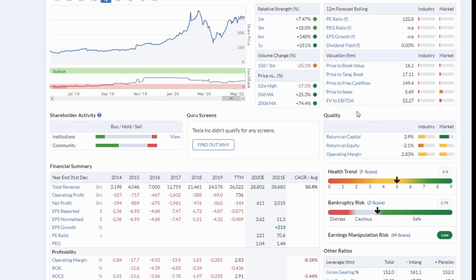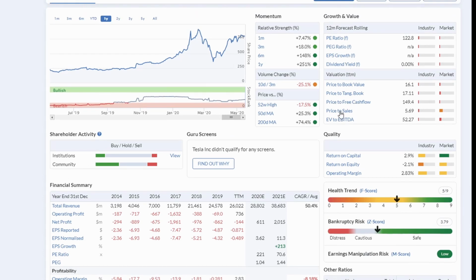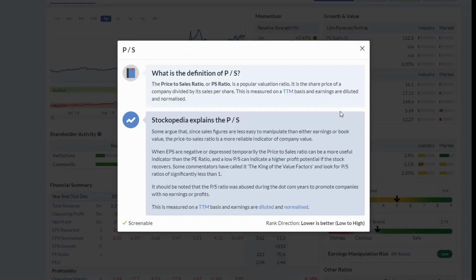One great thing I do like about this Stockopedia software is each metric here, you can click on it and it comes up with a definition. So if I click that, it's got the price sales ratio there. Since sales figures are less easy to be manipulated than either earnings or book value, the price to sales ratio is a more reliable indicator of a company's value. And I do agree with that for cyclical companies. Rank direction, lower is better.